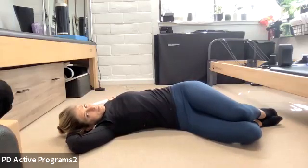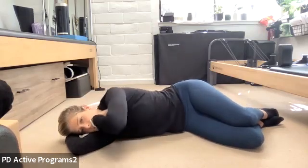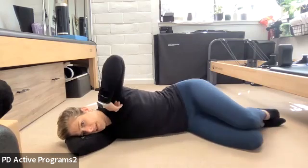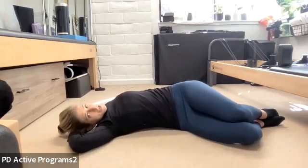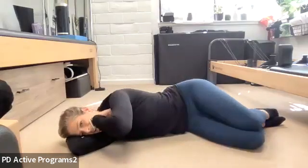Yep, try to make those separate pieces. I know I'm starting to speed it up. Eyes and head come back to me. Then the arm, then the shoulder, then the rib, then the hip. Two more, please. Hip, rib, shoulder, arm, eyes, and head. Eyes and head forward, arm, shoulder, rib, hip.